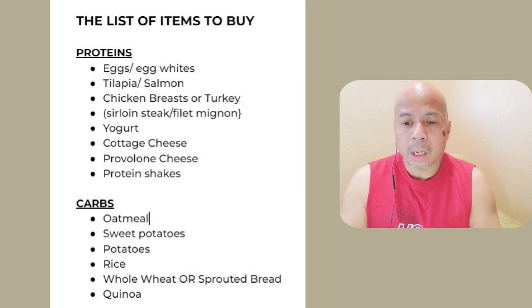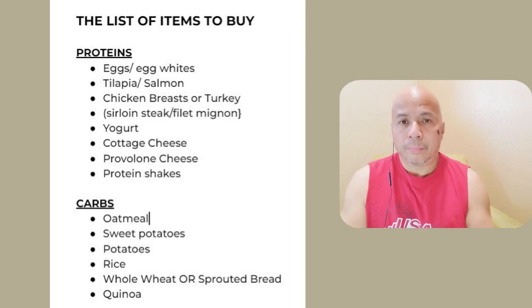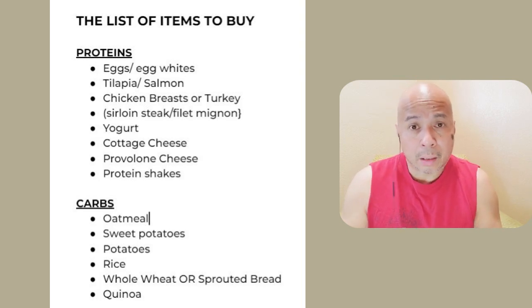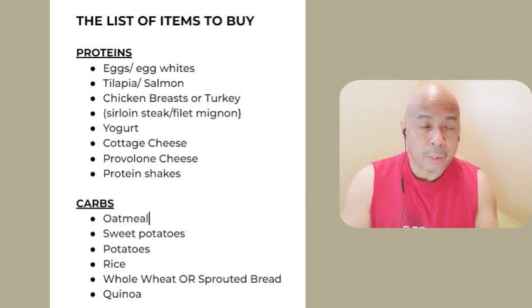And rice, quinoa, brown rice, white rice. These days, it doesn't make much difference. They're both pretty much the same if you look at it. There's not a significant difference with brown rice and white rice. That's a whole other topic.